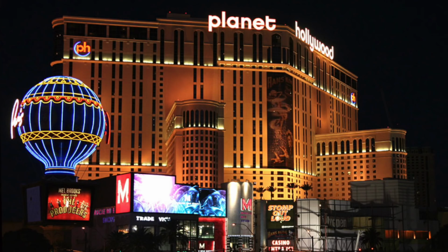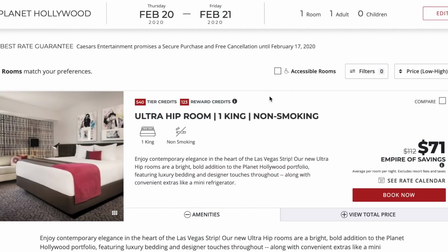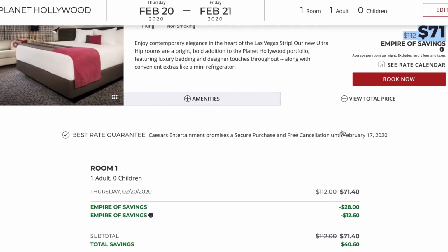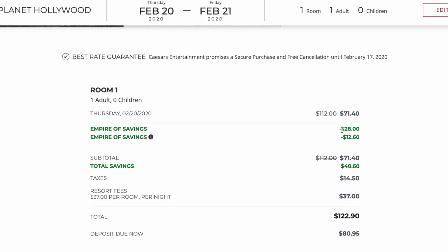So today we are going to Planet Hollywood, and of course we're going to be staying at the cheapest room. Now, I feel like I got very lucky when I booked my room this time, because when I was booking, they were having some kind of a promotion or sale going on, and I got a pretty good discount on the room. Normally the price for this room would be $112, but I ended up getting it for $72, plus of course taxes and resort fee. So my total ended up being $122.90, which is really not that bad for a room in the middle of the Strip in Las Vegas.